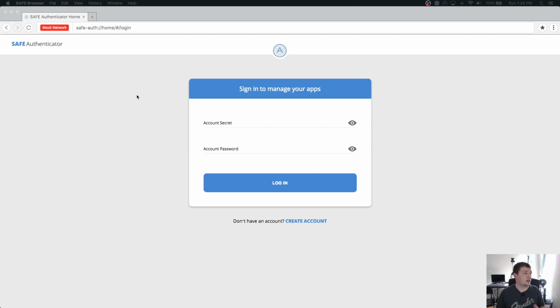All right, so we've got our mock browser up and going. You can tell because we've got a big mock network badge there. Now the thing is when you're doing development on the mock network, all of this takes place completely locally, so you're actually not connected to the peer mesh at all. Now, you do have an account secret and an account password. If I just make up whatever, log in, it'll say account does not exist.